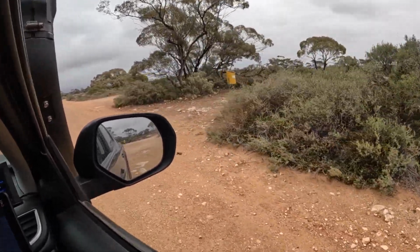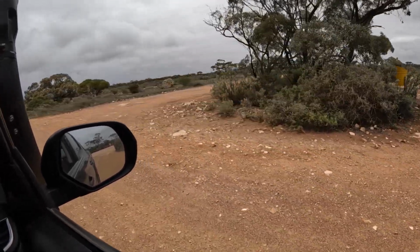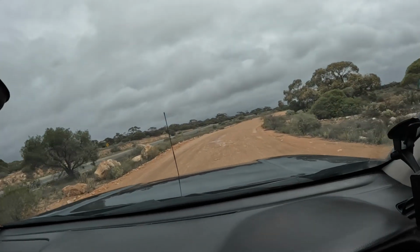Yeah, so there's a couple of decent sort of campsites around here that when it's hot are quite pleasant, because you do catch whatever breeze there is up here. So anyway, next stop is Cocklebiddy.